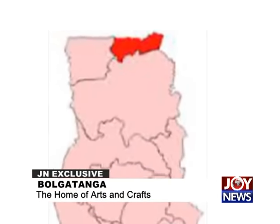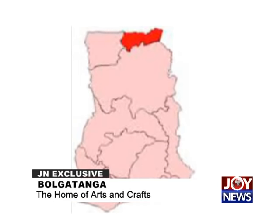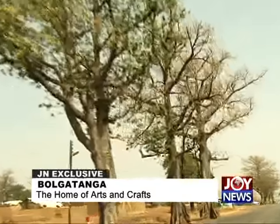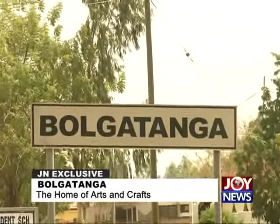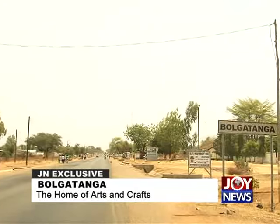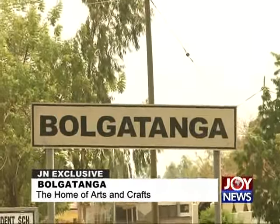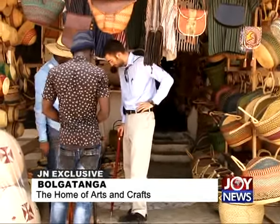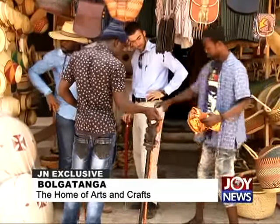Bolga Tongo is the capital of the Upper East region of Ghana, with a land area of 1,620 square kilometers, a beautiful Guinea savanna woodland with different species of trees and scrubs, with a population predominantly farmers. It is popularly known as the craft center of the Upper East region, with a large central market.